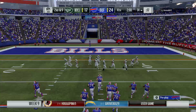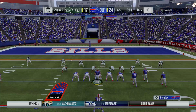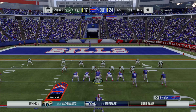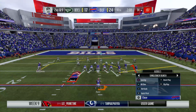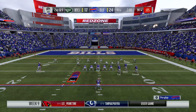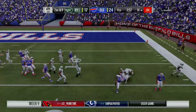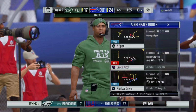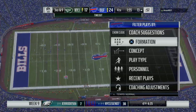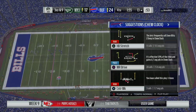So 2nd and 9, and you'd have to figure just about all 11 probably crashing the line here. All right, here we go. Green 39. Green 39. Gone, gone. Hut. They run again with Ajayi. And he's going to be met at the line of scrimmage and taken down. So fresh out of the 2-minute warning, and here's another timeout taken with 1:55 remaining.